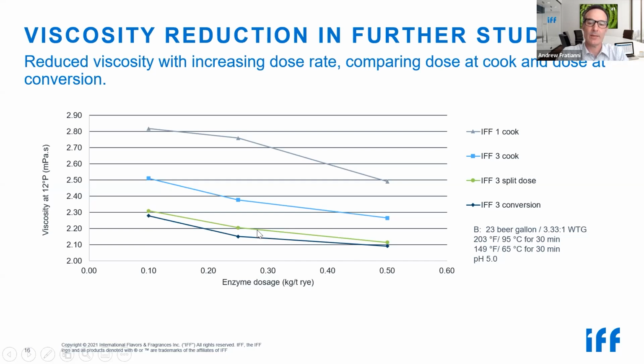This one here, the green line, is a split dose. So it's the same amount that's been dosed, but it's split between cook and conversion. And you can see that the viscosity is almost as low as when you add everything at conversion. So looking at this, you might say, okay, that means I should really add my enzyme at the conversion. I would have to agree, but you also have to get a better idea of what the process is.